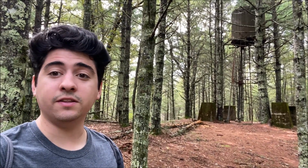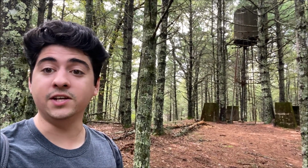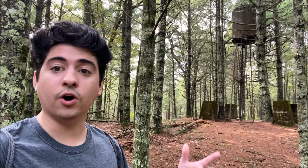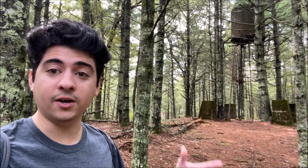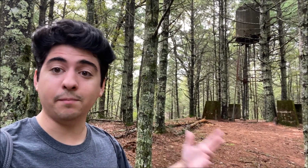So, as I mentioned, this place was founded in the late 1930s under President Franklin D. Roosevelt's New Deal program, which basically was just a way to create jobs, allow men to work on these programs, boosting the economy. This campsite was one of them here in Exeter, Rhode Island. And a lot of what we saw today was very old, dating back to the 30s.